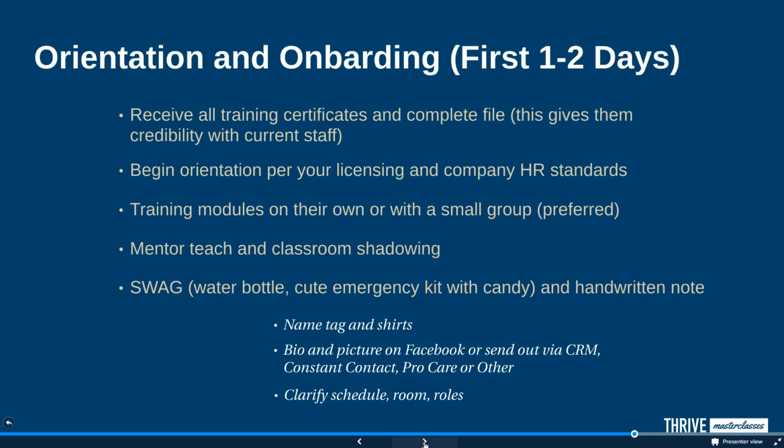And then clarifying schedule again. I'm thinking you're going to be in this room. This is what you're going to be expected to do, and this is generally what your schedule will be.